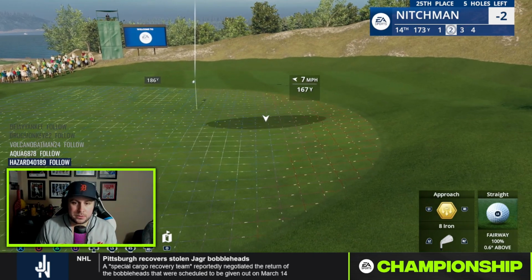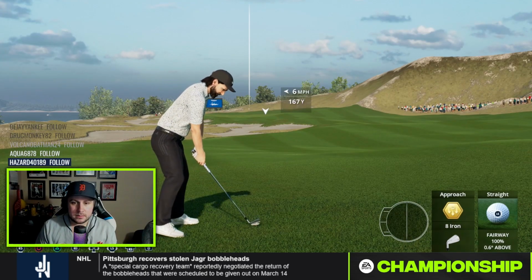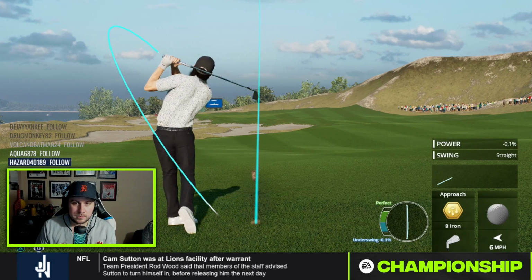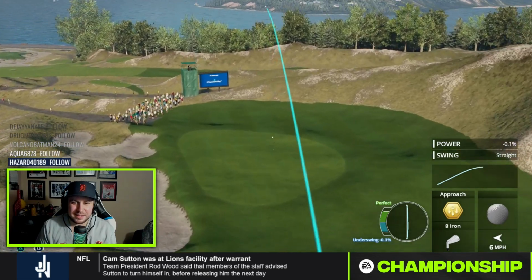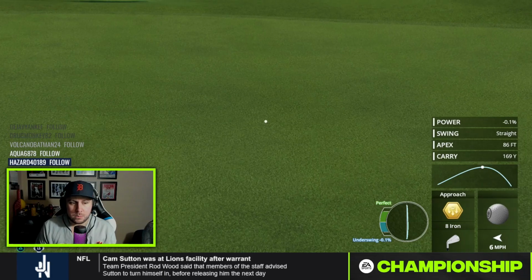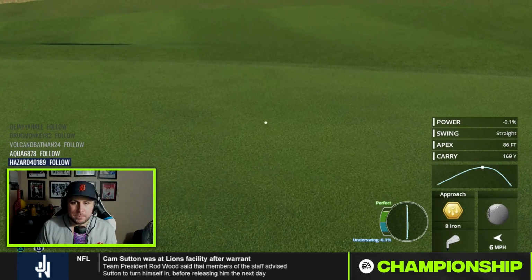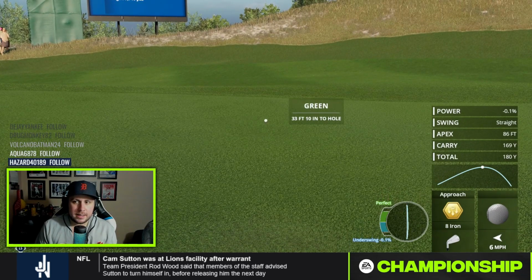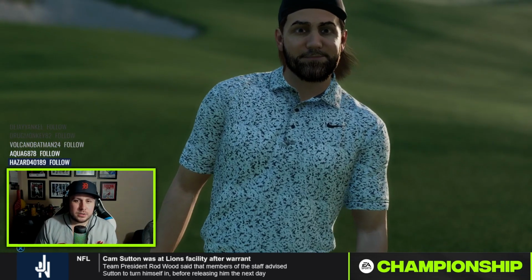Eight iron on the approach. I'm going to bring it back just a little bit. I'm going to miss left. Get a good kick, though. Nope. I got to remember that really any sort of short iron really doesn't spin here at Chambers.